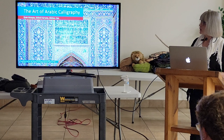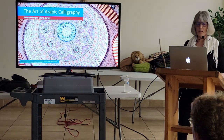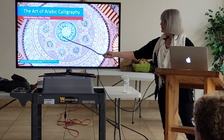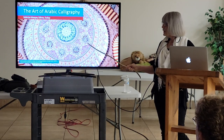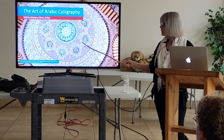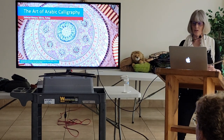Same mosque, more tiling at the top and in here. And another mosque, this one's in Turkey. And yeah, this one is in Turkey. And look at that. That looks pretty tough to read. I think even for an Arabic speaker who's really well versed in reading and writing Arabic, that's pretty difficult to read. These also are the little sections with Arabic.